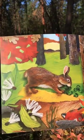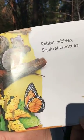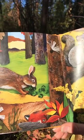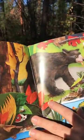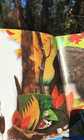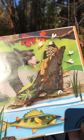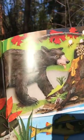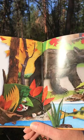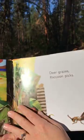Of course, rabbit nibbles and squirrel crunches. Can anyone find Kitten? Kitten's hiding down here. Fish gulps. Bear licks. We have both of those in Mission Creek Regional Park active right now. Oh, where's Kitten? Right there. It almost looks like the author used a goldfish cracker for her mixed media right now. Those are a popular snack.